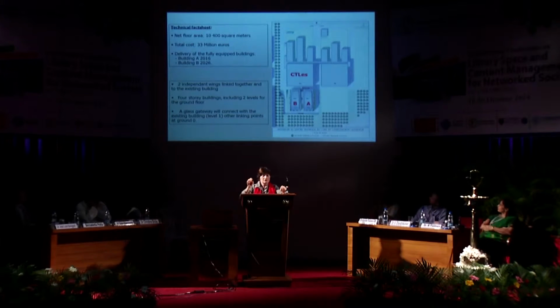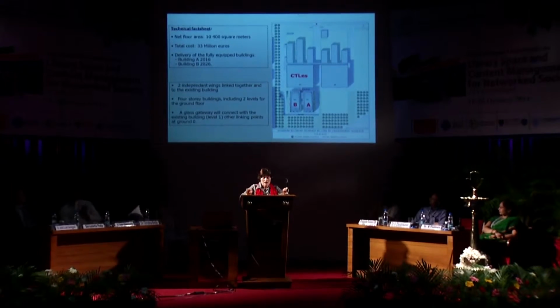The whole building, as you can see there on the right, will be composed of 2 independent wings, and the whole building will be a little higher and thinner than the existing building. The building will be covered with a stainless steel cladding, and it intends to be a sustainable building with the use of geothermal energy and the specific care of the landscaping of the surroundings. So there you can see the ground plane with 2 independent wings, as I said, linked together and also with the existing building. A glass catwalk will connect the existing building.